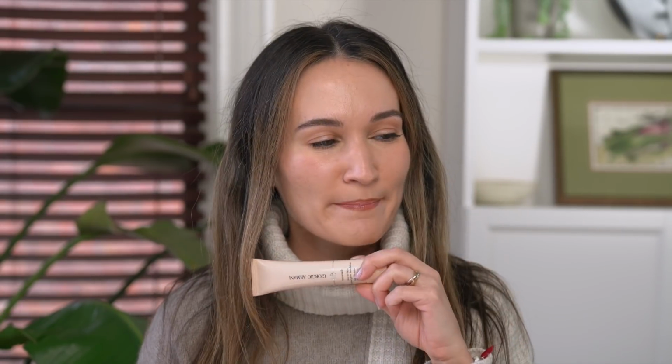I actually have a love-hate relationship with it. Sometimes I wear it and I really like it. Other times I wear it and I'm like, oh, it just doesn't jive well with my skin, which is why I don't reach for it that often, because it's kind of like a gamble. But today I used this foundation following the Lisa Eldridge patchwork skin technique, the little makeup tutorial that she did not that long ago, and I actually really enjoyed this result.